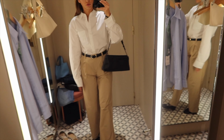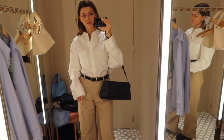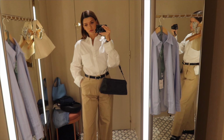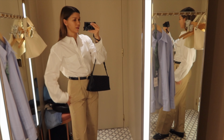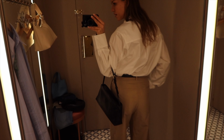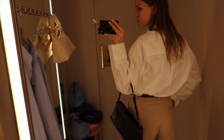Maybe I'll actually go for these trousers because I don't get to wear enough of my Bottega belt, even the smaller sized belt. That would be a good match. And the fabric is really lightweight, so it would definitely be a spring summer piece. I think it's essential to show you the back line, a really neat back line with nice pockets.